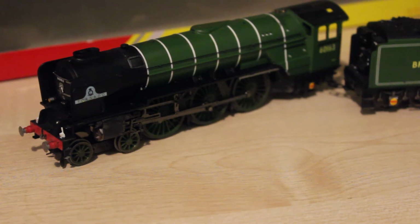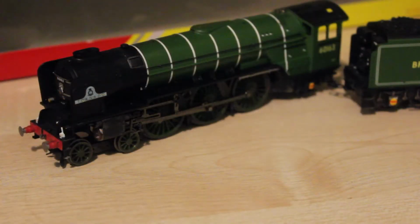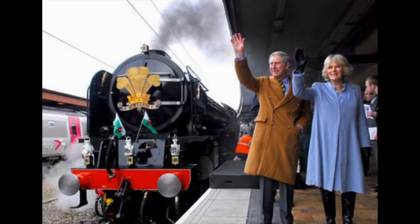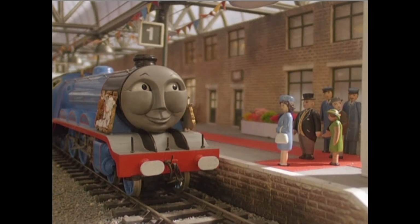On this Railroad version, there are things that are missing. Just underneath the number there, normally there is a builder's plaque, as you can see from this photo that I took when I saw it last year. And just under the nameplate, normally, there's another plaque saying that Prince Charles named it with the Duchess of Cornwall. Prince Charles was also in the Railway Series, Thomas the Tank Engine, in the last ever book. And Her Majesty the Queen was also featured in the television series of the show and in the books.